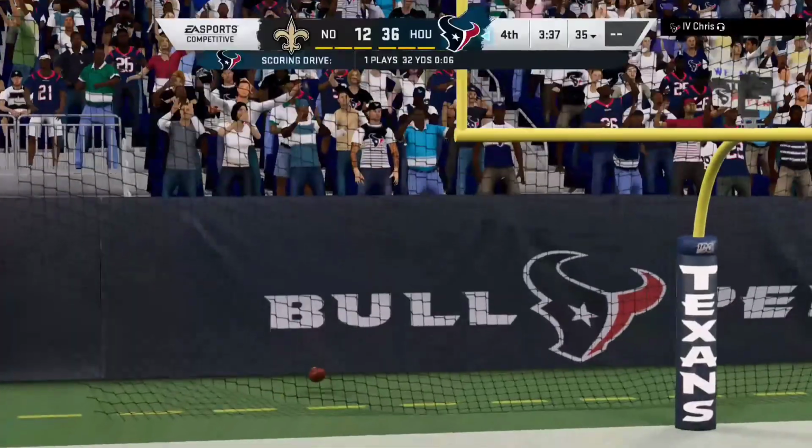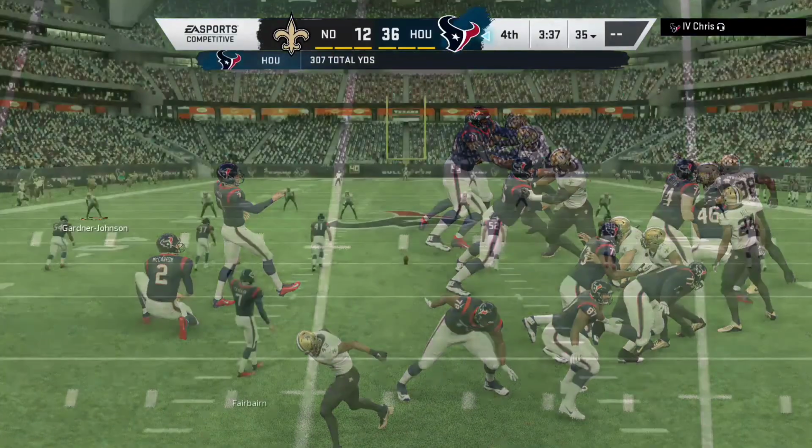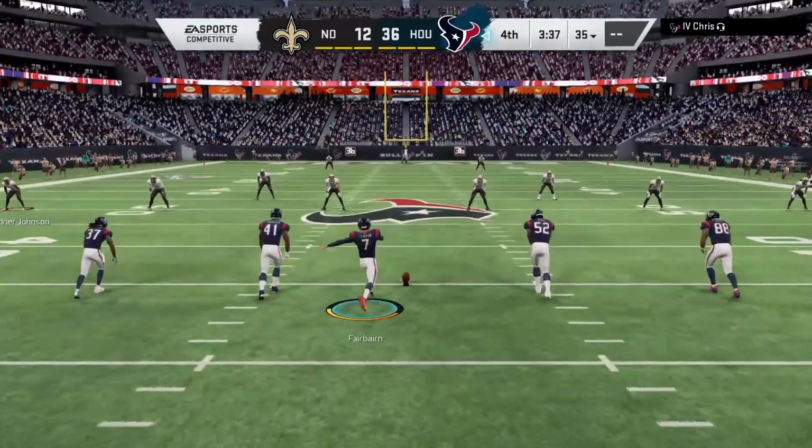He gets to join in the fun. You know, it doesn't have to just be the wide receivers catching touchdown passes. The tight end doesn't just have to do the dirty work inside. He gets a chance to get into the end zone as well. So after the touchdown, here's Fairbairn now to kick it away.